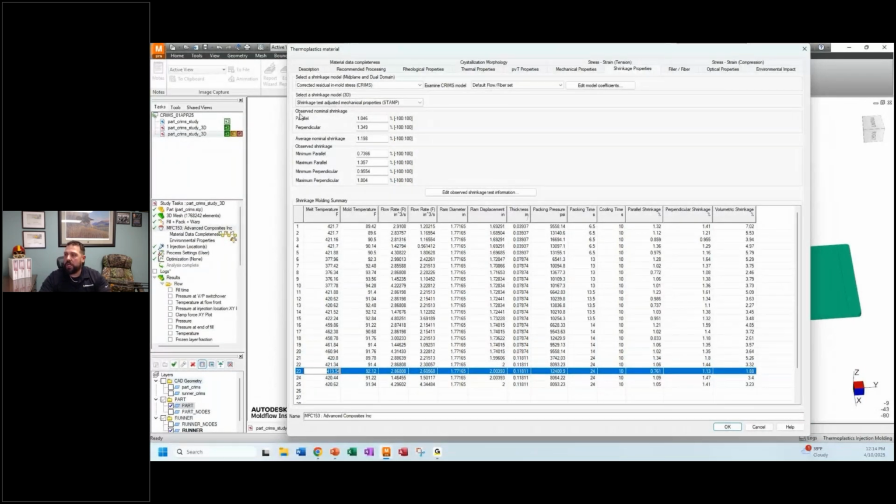The top chart here gives you an indication of average values. So of the CRIMS data set that's published on the bottom of the screen, it just takes a minimum parallel and a maximum parallel, takes an average. That's how you get the observed nominal values. Likewise, on minimum perpendicular and maximum perpendicular directions, it takes an average and posts that to the top of the screen. So let's get back into the PowerPoint here.